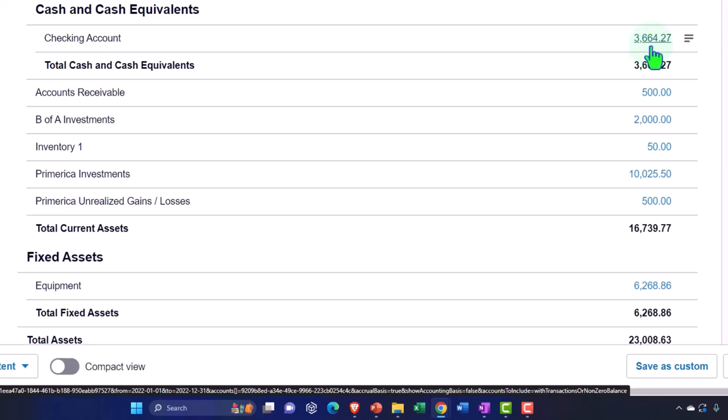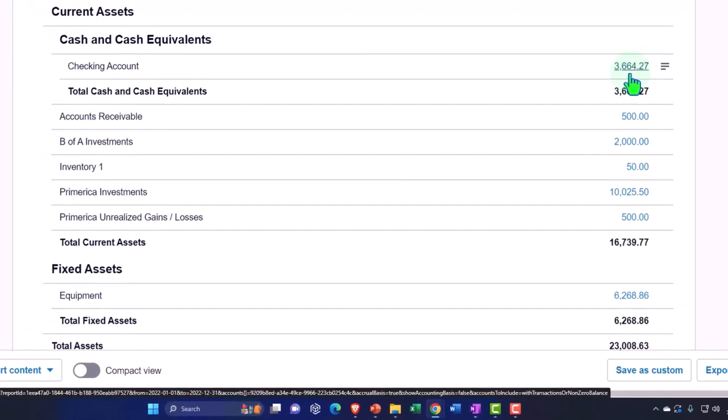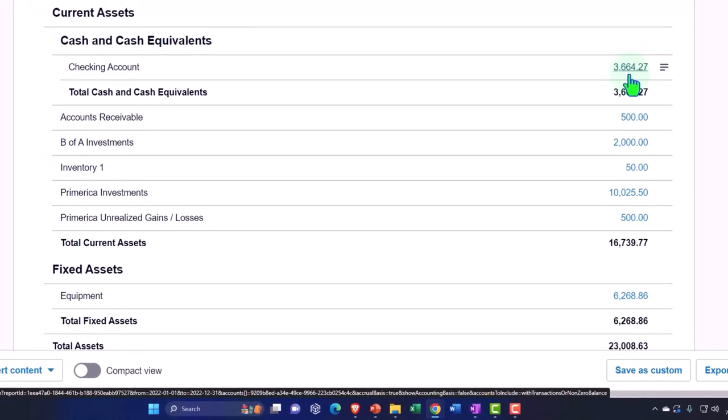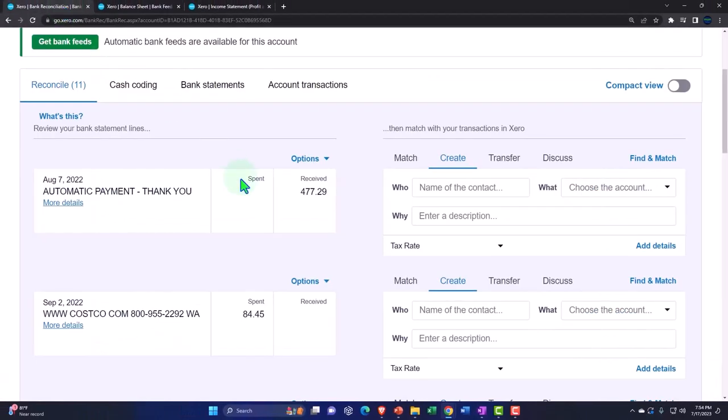So now the question is, well, how do I deal with that, right? Because they're going to be showing up on both sides. So we can basically enter the transaction from one side and match it to the other side. So we'll talk about that in a future presentation. Right now, we're just going to record the charges that happen. So let's start with that.